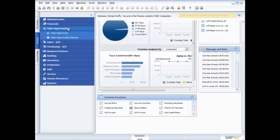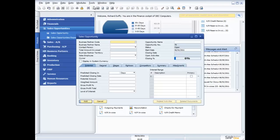But whether they're selling services or products, they like to be able to start tracking and having a better understanding of what's happening in their sales cycles. Business One handles all of that for you through this sales opportunity management. I can create a sales opportunity record every time I'm engaged in a specific sales process to sell products or services to a customer.